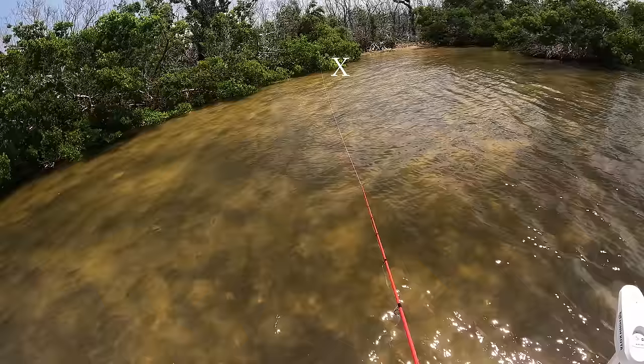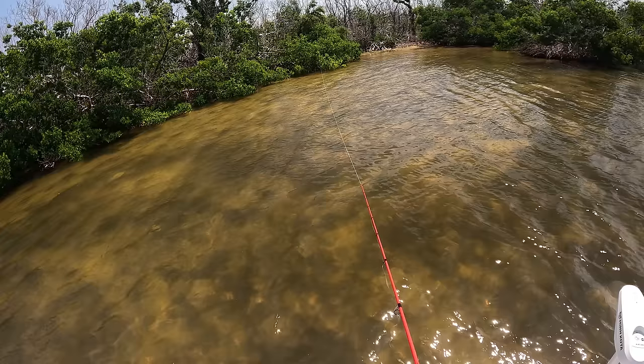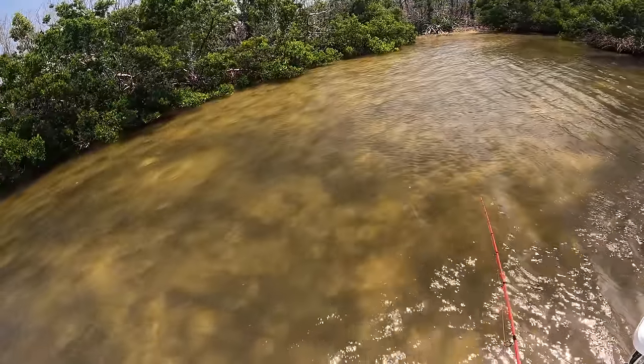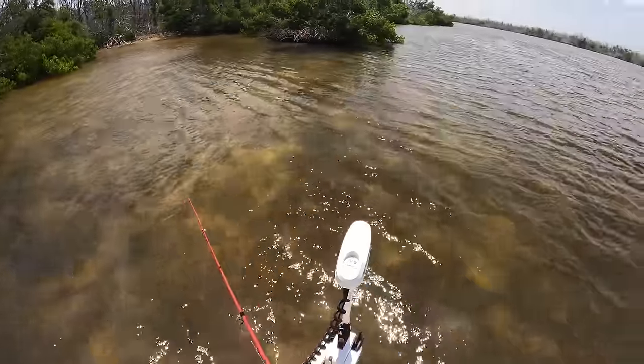I'm not sure if you're going to be able to see it, but just to the left of the X, when that lure touches down, you're going to see the fish come out a little bit. Unfortunately, I look to the right quickly and come back, but at that point I see the fish coming, and there's a second fish behind him. If you can, focus on the one coming at my lure; there's a second one that comes out of the same area.